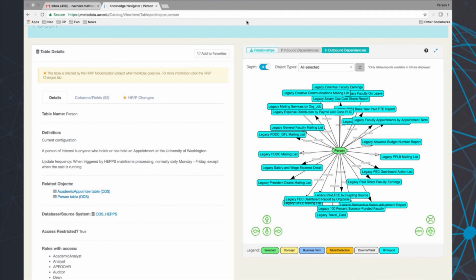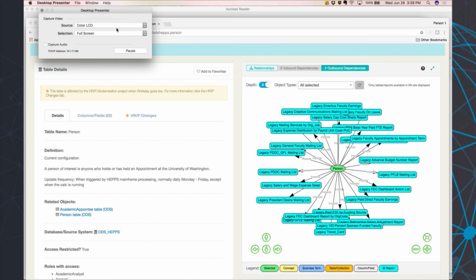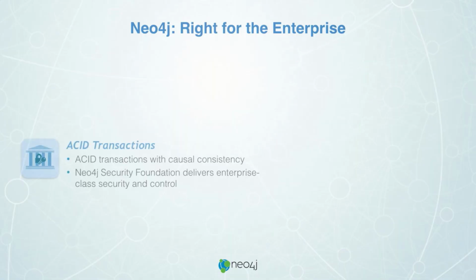With that, let me move back into the presentation and talk about Neo4j and conclude. Just give me a second here. All right, so let's talk about Neo4j and the key features of Neo4j.